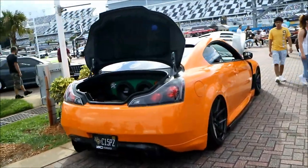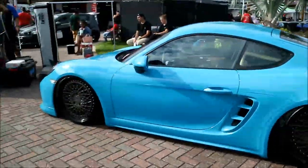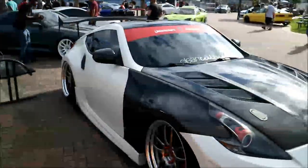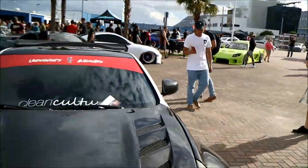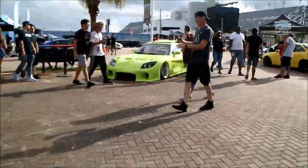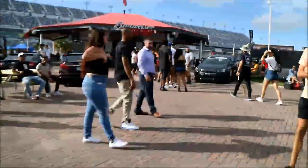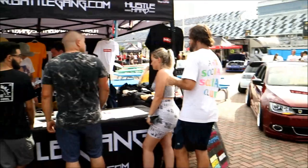R33, another Skyline. G37, Skyline in Japan, of course. It's that color I will get. There's a bunch over here too. Oh, I gotta go look at Battle Game. Yeah, got the Battle Game section. No Eric though.